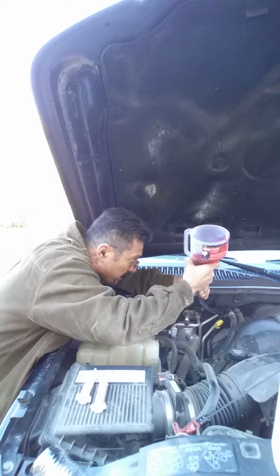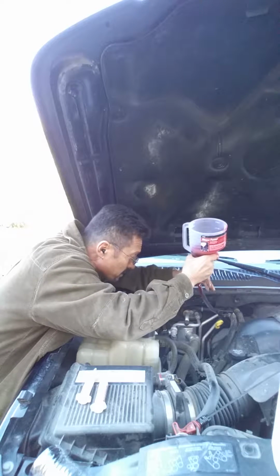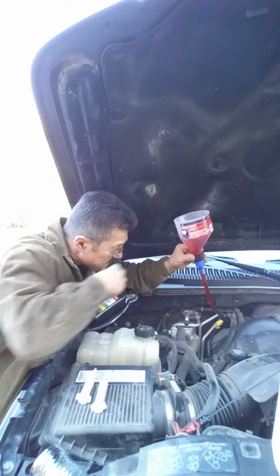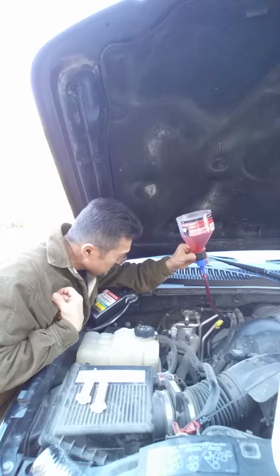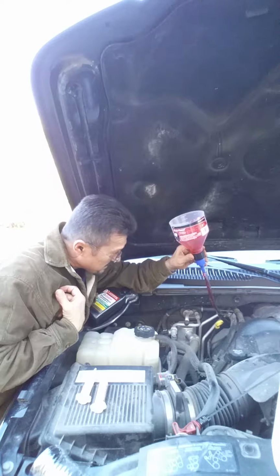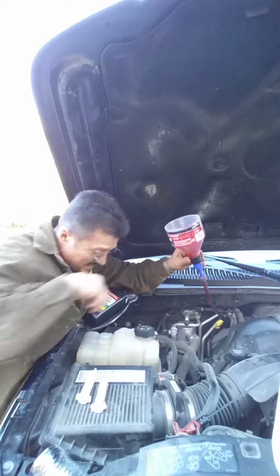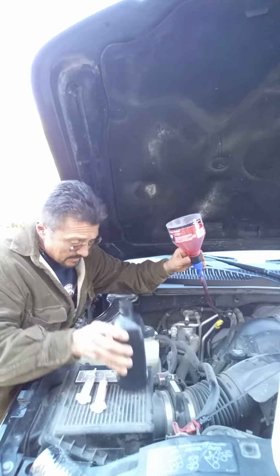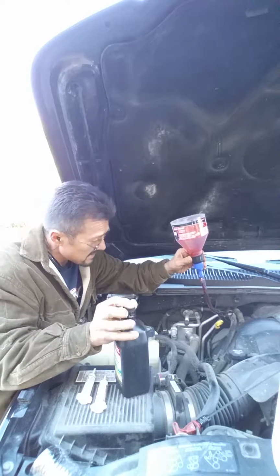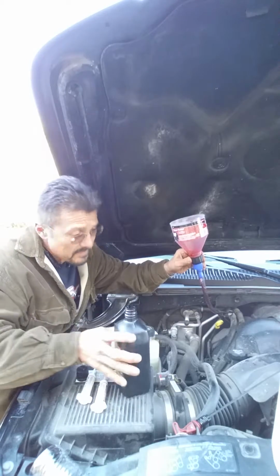It's a pretty neat little funnel I got at our local AutoZone, and there you can see it going. It's off to the races. I see that product going down in there, all that transmission gold going down in there. Like I said, I didn't really put quite a quart in there, but I'm going to go ahead and put a little bit more, half of this quart in here.